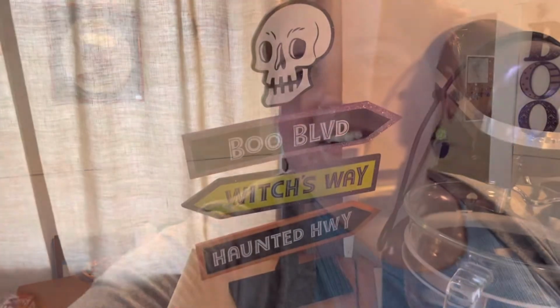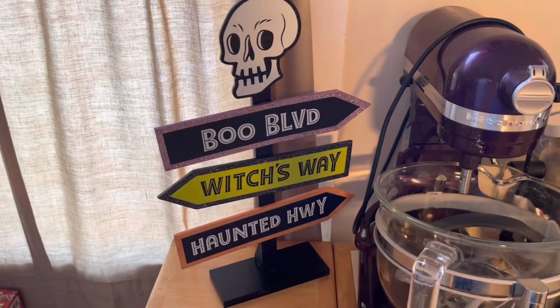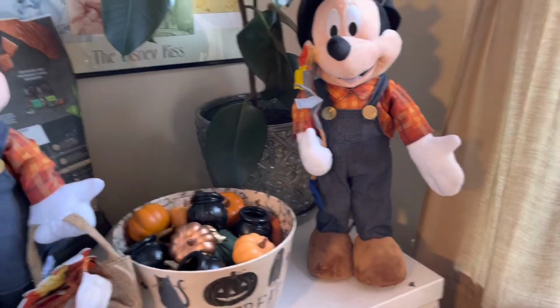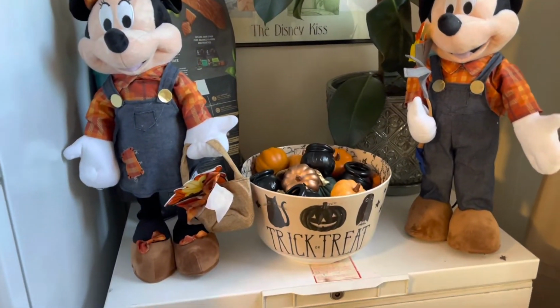But I want to show you a quick close-up tour of everything in case there's something that you like and you're crafty and you want to create it. I am not crafty. I bought all of this stuff, but if you're crafty, maybe you can do it. So let's go on a little tour. We're going to start in this little coffee nook. I have our little sign next to the coffee machine. Then, like I said, when we first walk in, Mickey and Minnie will greet us.